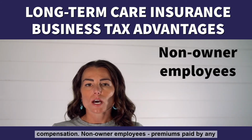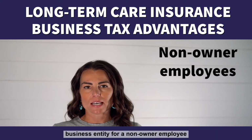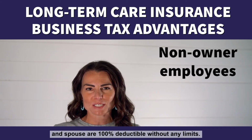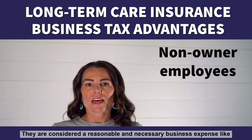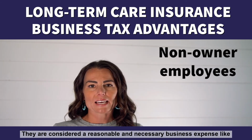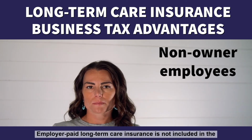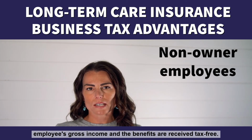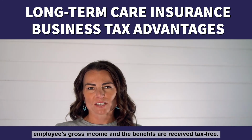Non-owner employees. Premiums paid by any business entity for a non-owner employee and spouse are 100% deductible without any limits. They are considered a reasonable and necessary business expense like health insurance premiums. Employer-paid long-term care insurance is not included in the employee's gross income, and the benefits are received tax-free.